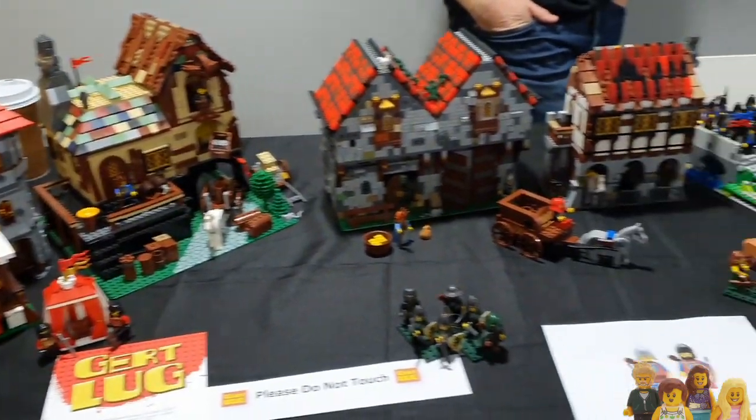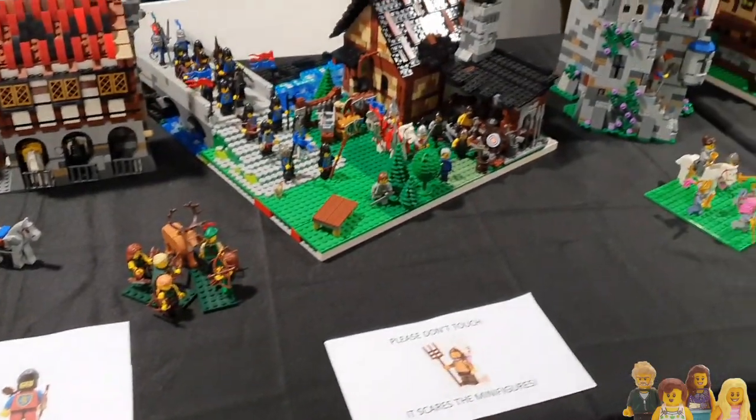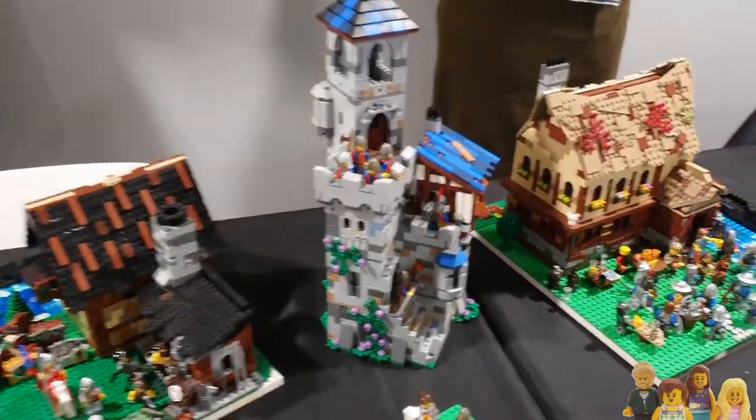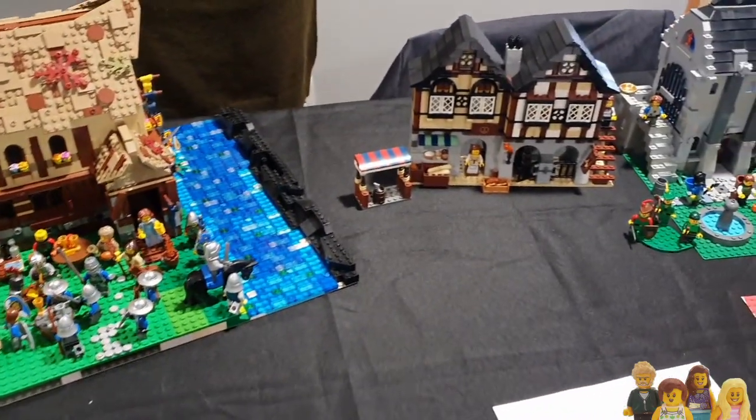So we started on the very top floor because we thought that would be the quieter area, and there was a nice medieval layout going on. Some sets that we have, the Kingdom's Joust we do have, and then a bunch of MOCs, and they're all really detailed, really stunning looking.